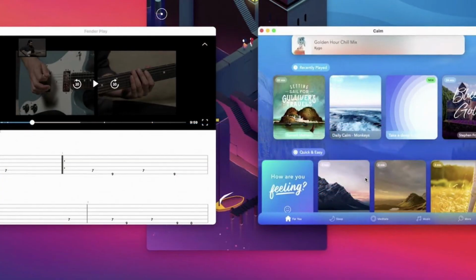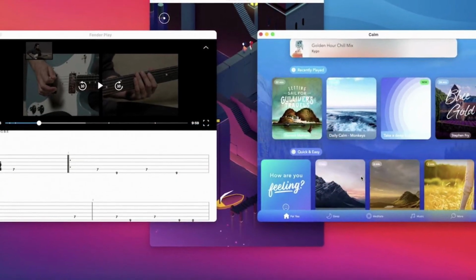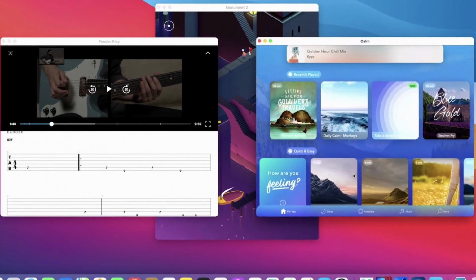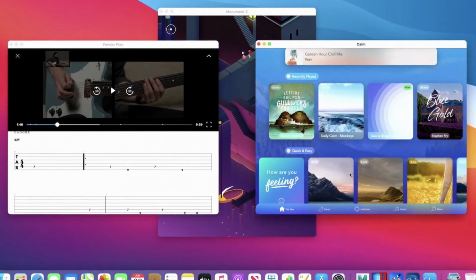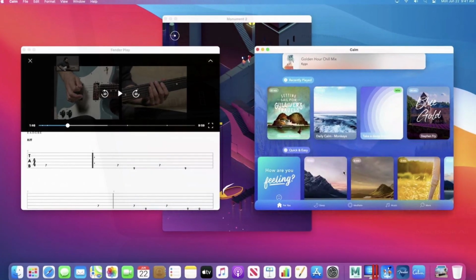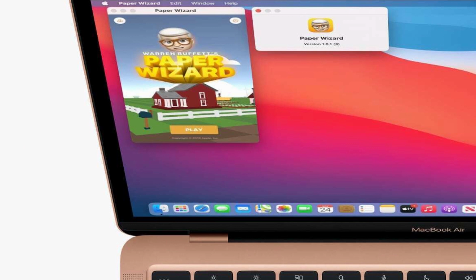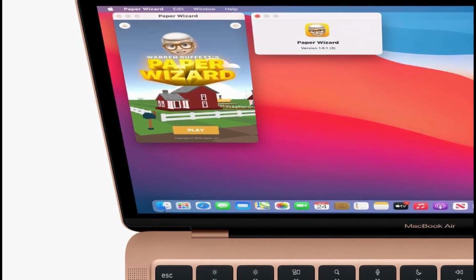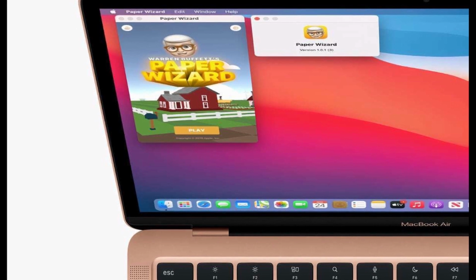We have seen a crossover in software where Apple have announced a feature where you can use iOS and iPadOS apps on the new M1 Macs, which is really interesting because to be able to use those kind of apps which aren't optimized for Macs, they can't have the greatest experience. They're made for iPhones. Yeah, fair enough.